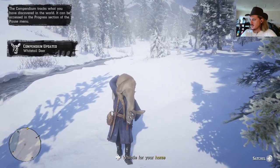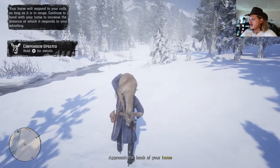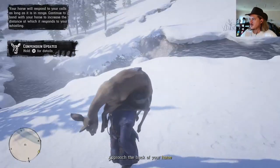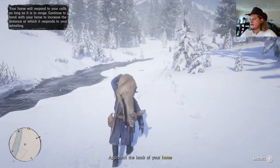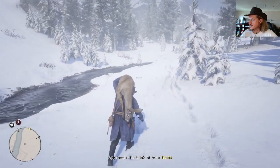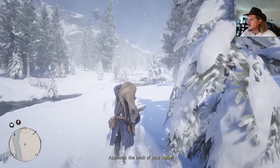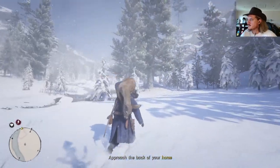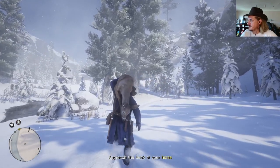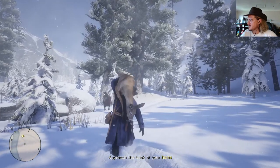Whistle for your horse. Call the horse, man. Where is the horse? No, don't get in the satchel. Approach the back of your horse. Okay, let's just run with this deer so that we can keep our body heat up. Hey, is that my horse? Yep. Approach the back of yours.